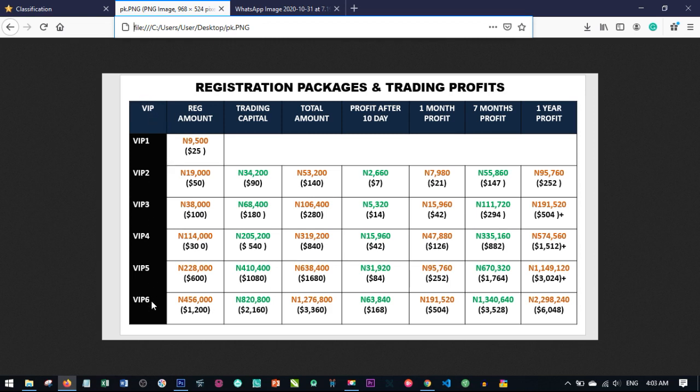This is the VIP level. This is the registration amount. This is the trading capital. So this plus this, which is what you are joining with, gives you the total amount. So for VIP 2, you are joining with this amount. For VIP 3, with this amount. VIP 4, with this amount. VIP 5, with this amount. And VIP 6, with this amount. And then the profit after 10 days is what you get every 10 days for trading on this platform. And the 1 month profit is what you get every month.